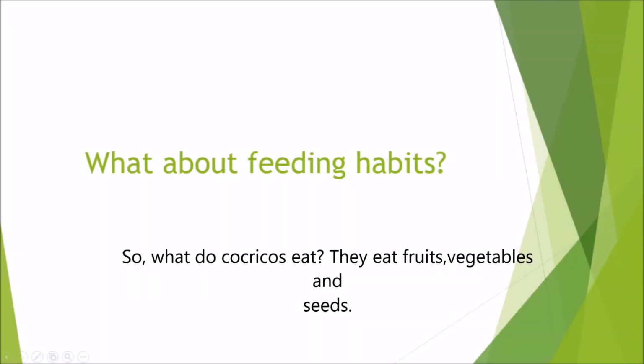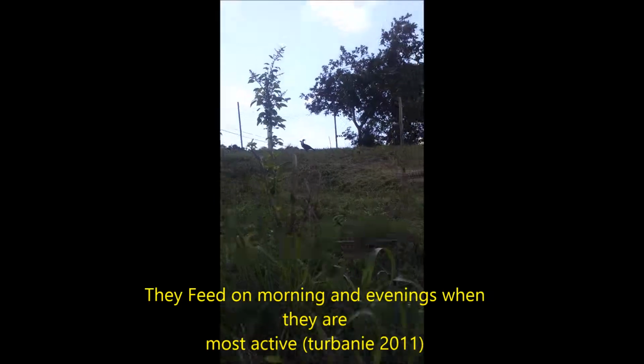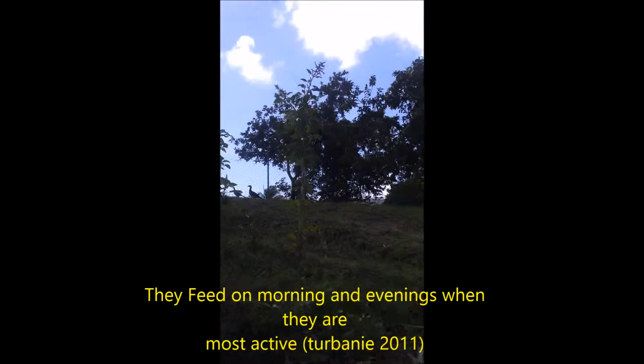So, what do coquelicots eat? They eat fruits, vegetables, and seeds. They feed on mornings and evenings when they are most active.